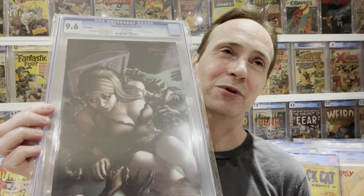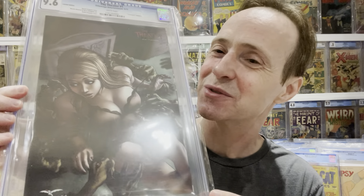Okay, so next book, before I show the big collection that I bought, is Theater number one in a 9.6. That's what I was trying to say.